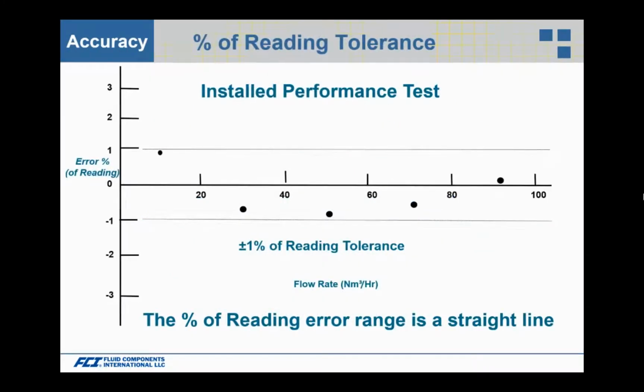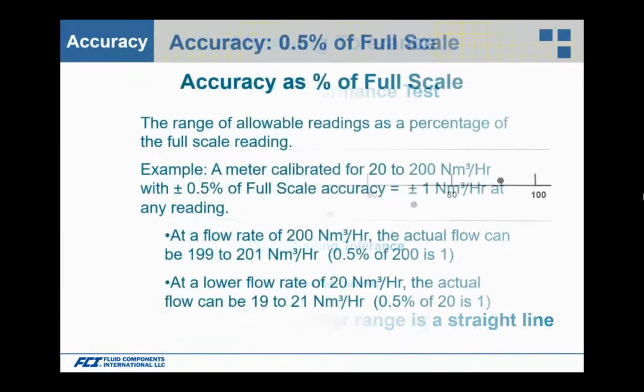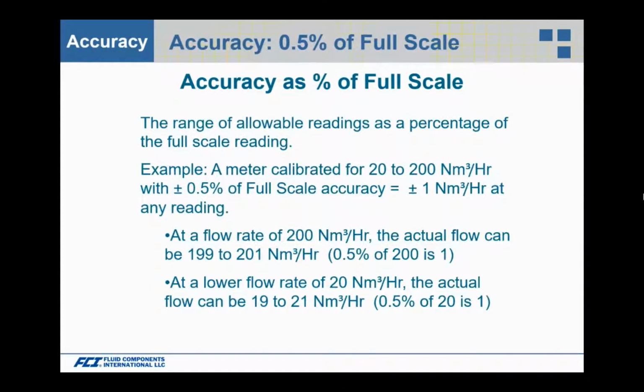And if you look at what that looks like on an accuracy chart, a calibration verification chart, you can see it's a straight line, plus or minus 1%, from minimum flow on the left all the way up to maximum flow on the right. Now, that's reading. Let's take a look at accuracy as a percent of full scale.